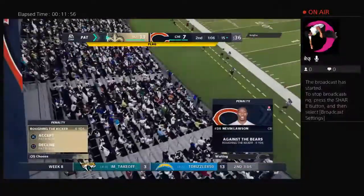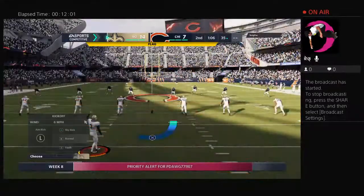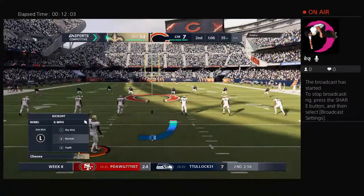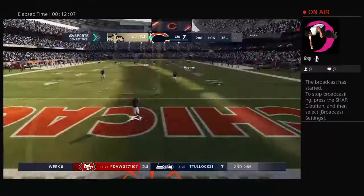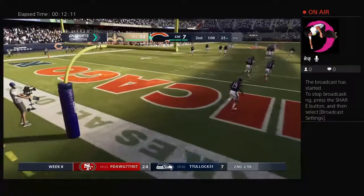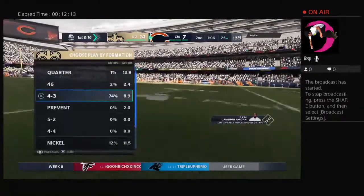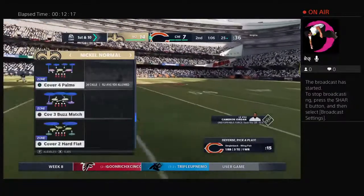And the kick makes it through, but flags come flying in as well. It appears we're going to get a roughing call tacked on for New Orleans. After the touchdown, Lutz to kick it off. And that'll carry over the back line of the end zone for a touchback. Their own 25-yard line.